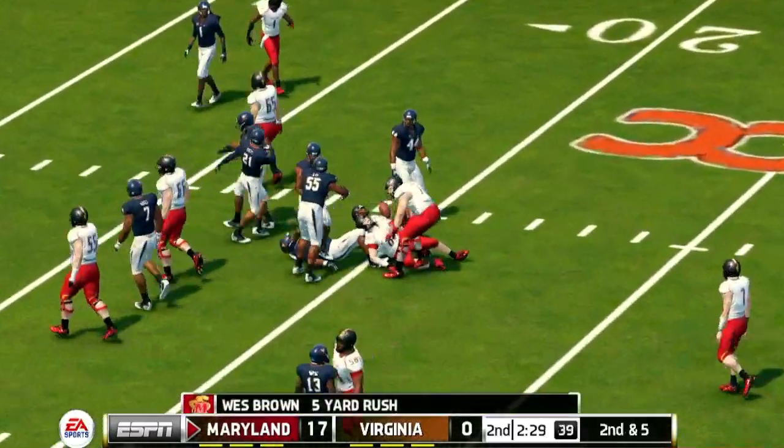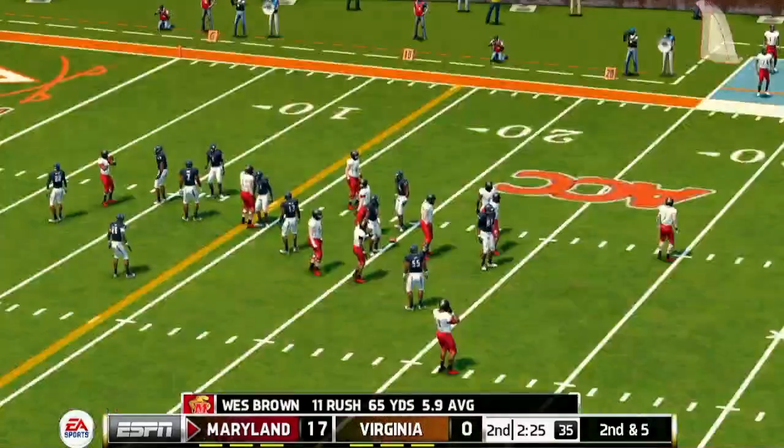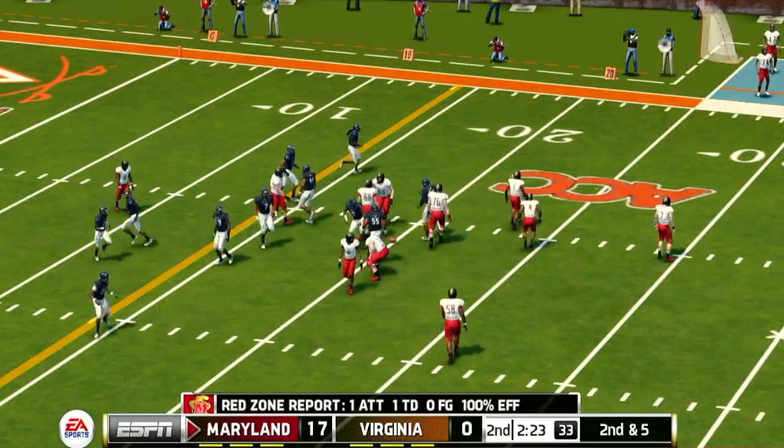Nice run there. 88 on the tackle. Gain of 5 yards. That brings up 2nd and 5.